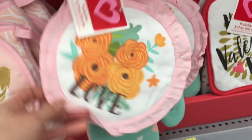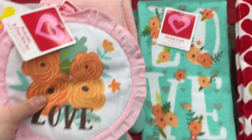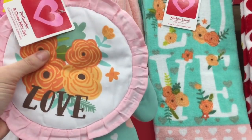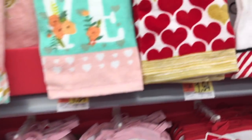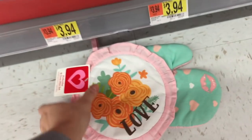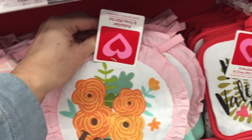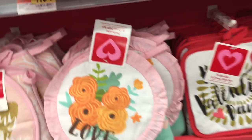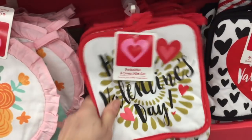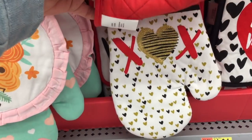Oh, look at this one. So cute. So this is what the set would look like together. So for under $5, you get yourself something cute for the kitchen or a cute little gift maybe for your best friend or your mom or your sister. Add it to a gift bag. Put some other goodies in there. Oh, this one's cute. Happy Valentine's Day.